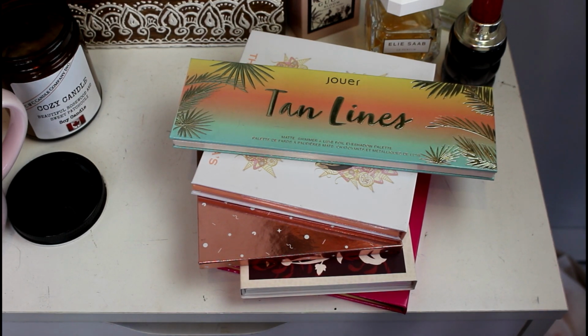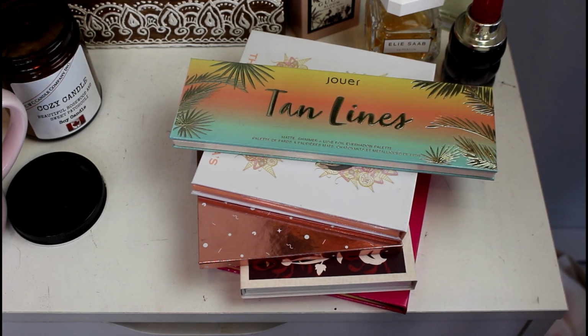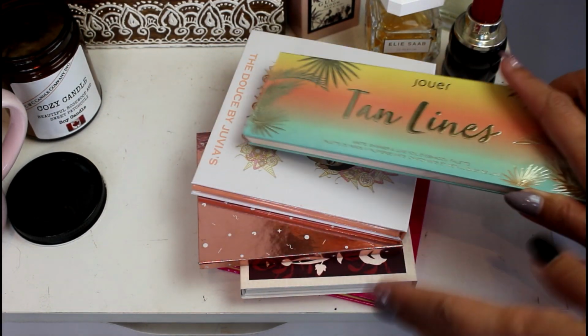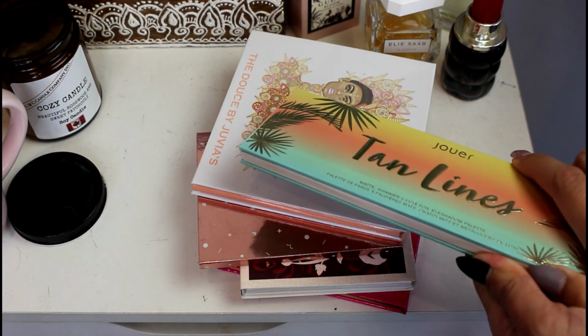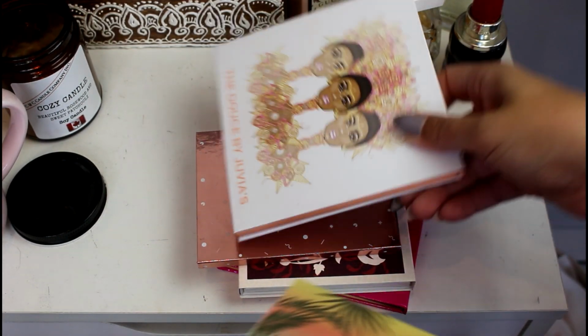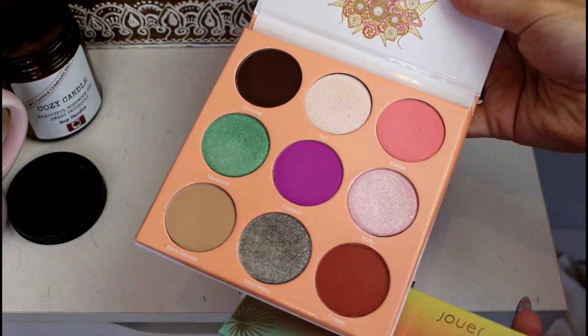So as you know, I pre-pull all the palettes that are gonna live in my drawer. I did a whole video about these this month actually, just because I wanted to talk about the palettes that I'm wearing when I go back to work. So I'm not gonna go through all of them really in depth. You can watch the other video for full swatches of every single shade. This is Jouer Tan Lines, very new to me. Very pretty summer palette. The Deuce by Juvia's Place. I love this one. Another really gorgeous summer palette.